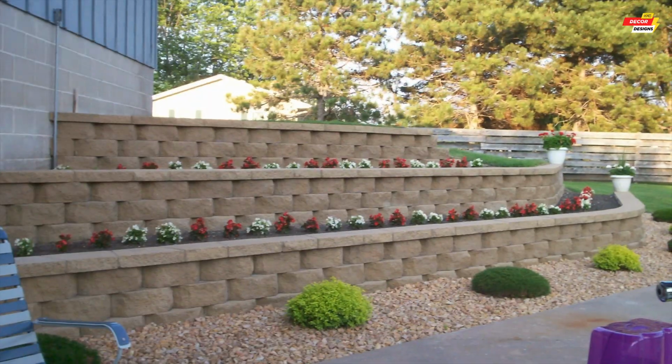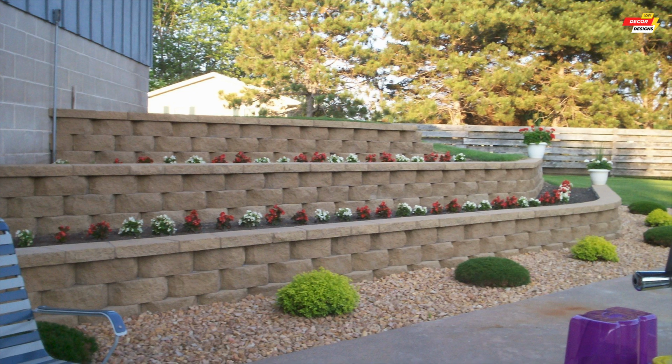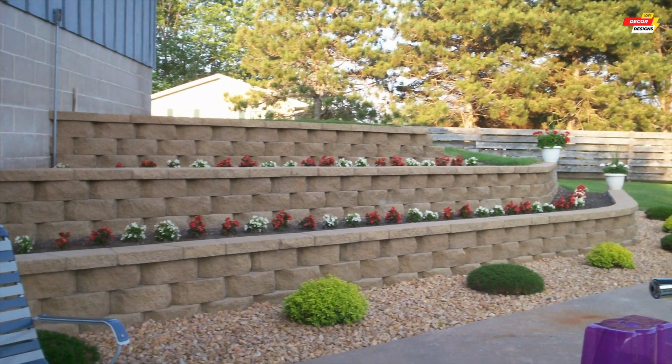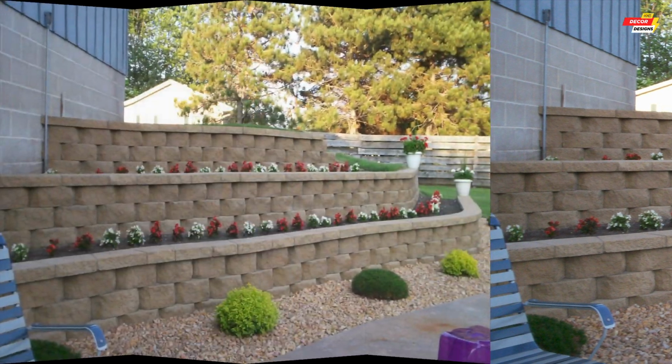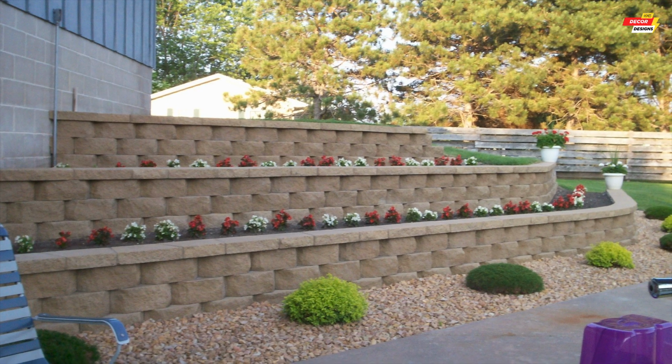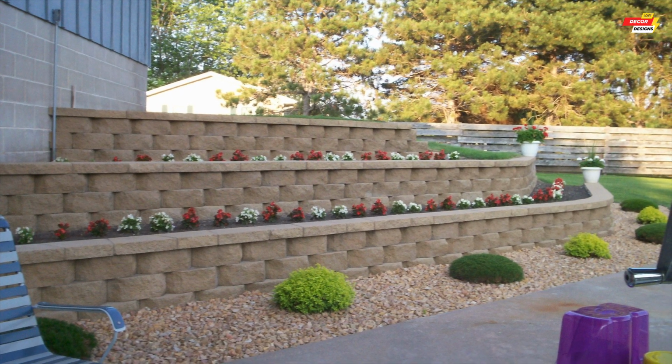cascade down the wall. The base of the wall is softened by decorative gravel and carefully placed low-maintenance shrubs, enhancing the overall aesthetic. This design masterfully combines practicality with a playful floral appeal, demonstrating how even a utilitarian structure can become a beautiful focal point in a garden.